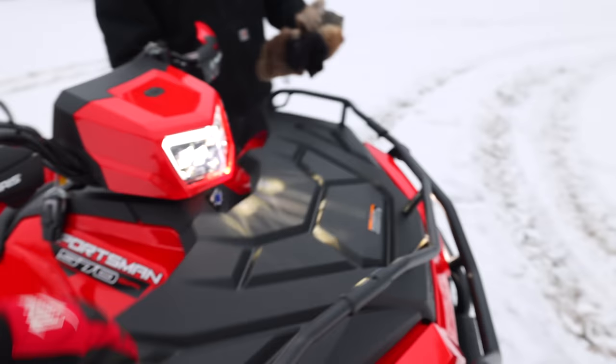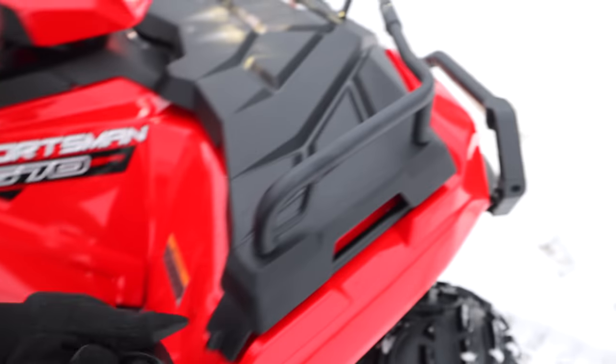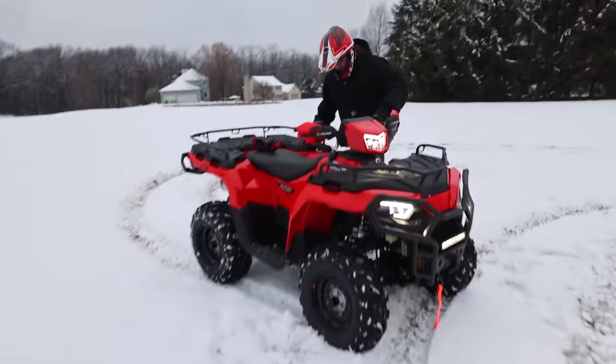Let me throw these gloves on. This has a bucket? Yeah. There you go. Wow. Throw it over there. That's the best we can do. Look at us. Look at these. Just like the leaf loader. I know, right? All right, you good to go?